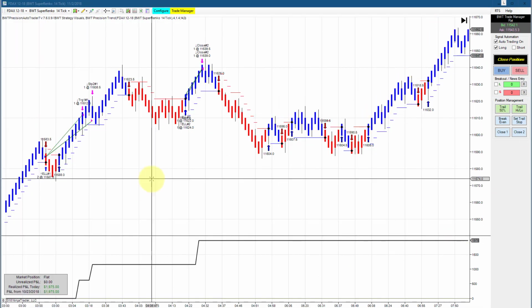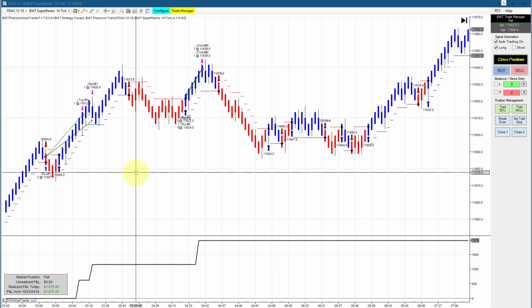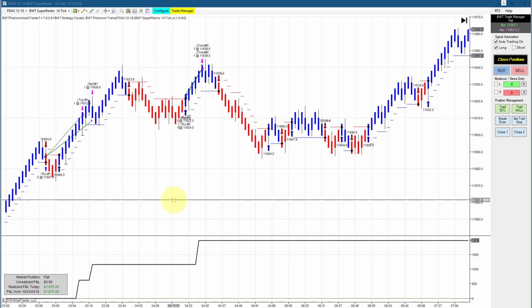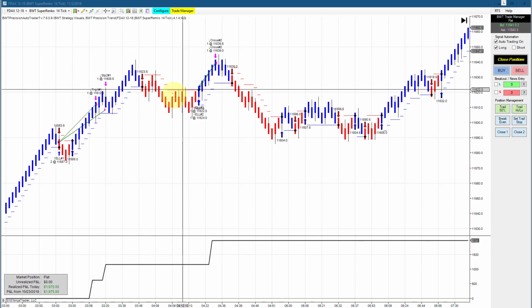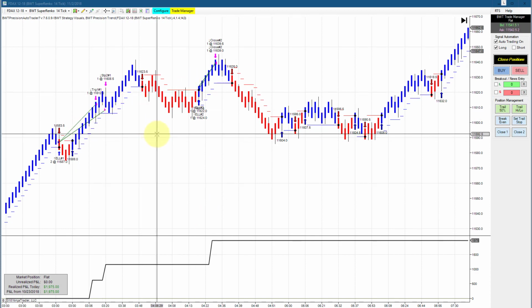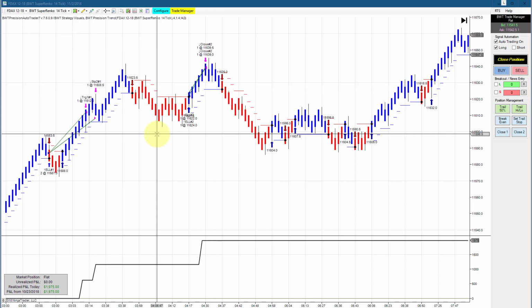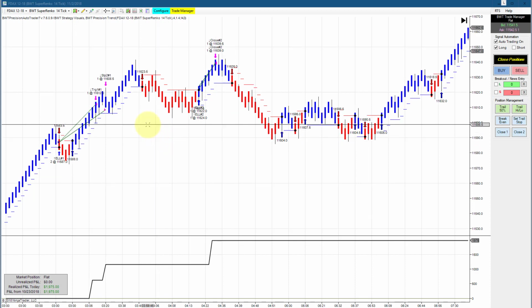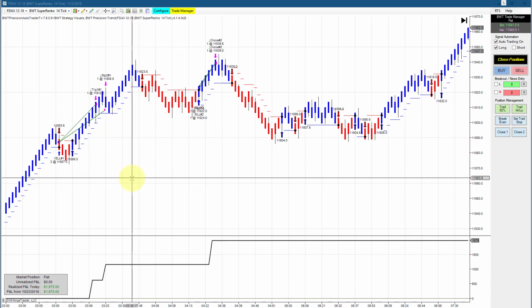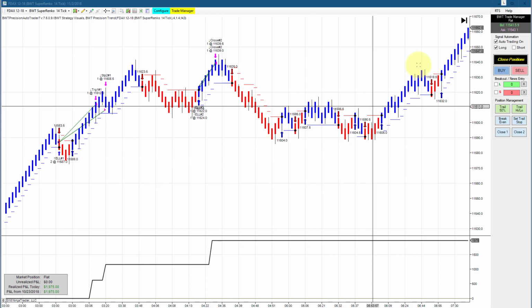Okay, the DAX on a Super Renko 14 tick hit its goal in 2 trades. This is the one with the $2,000 goal, and once again, this doesn't look like much, but the volatility on the DAX being as volatile as it is, this was enough to bring it to its goal on 2 contracts, and trading was completed in an hour and a half.